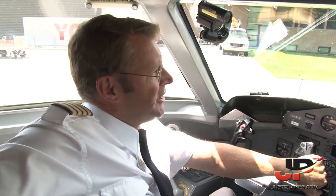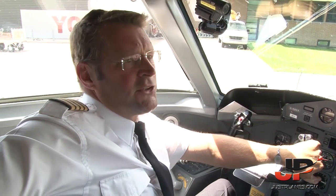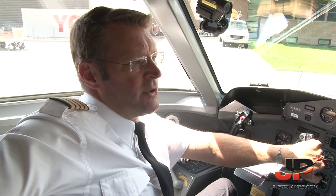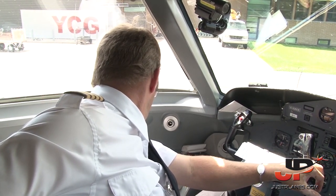Castlegar is probably the most fun approach that we have on the west coast. It can be, on a day like today, it's beautiful. Even when the weather is down and we have to do the instrument approach, it has fairly high limits. The minimum altitude that we can descend to is about 4,500 feet, which is about 2,700 feet or so above the ground. So in the wintertime, it can be a bit of a challenge.